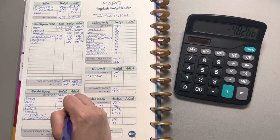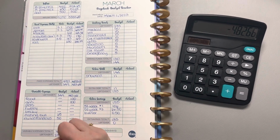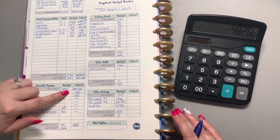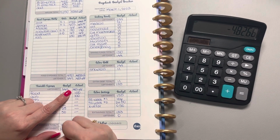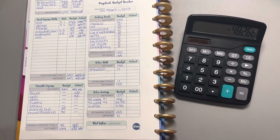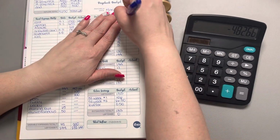So we're gonna go ahead and skip all the others and put $200 into our variable expenses. Taking $200 away from our leftover, we are left with $282.66. Let's see. We'll move that value over.